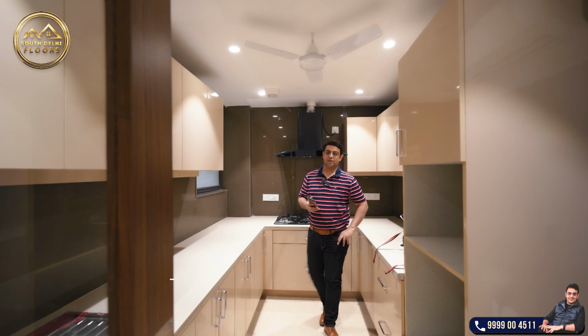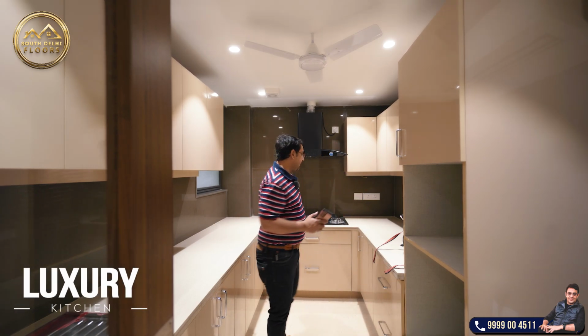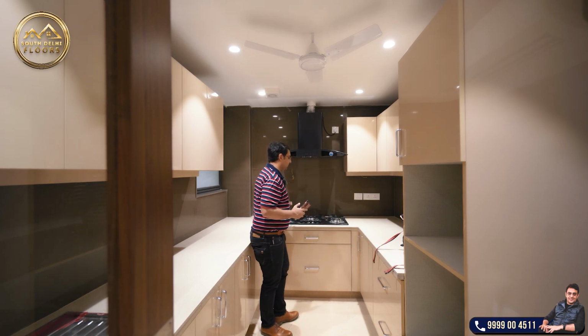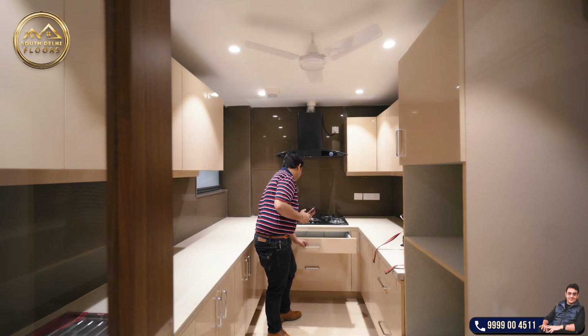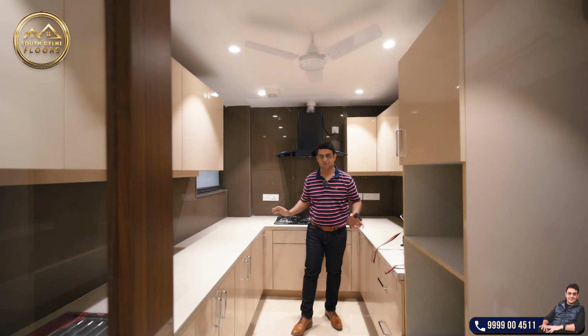A very spacious kitchen, good size kitchen. The size is 12 by 8 feet and there are inbuilt appliances by Glen. There's a chimney and hob pre-installed. And all the internal kitchen hardware is by Hettich with soft landing and ample space to store your kitchen essentials.